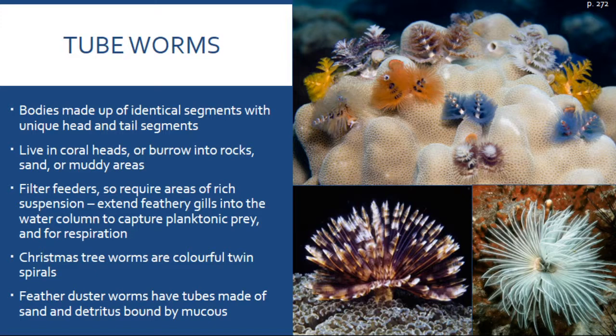Then we have our tube worms. So tube worms, their bodies are made up of identical segments with unique head and tail segments. So the head and the tail will be a little bit different to the rest of the segments that make up the whole organism. These guys often live in coral heads or burrow into rocks, sand, or muddy areas.